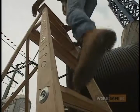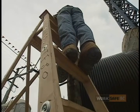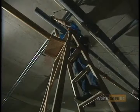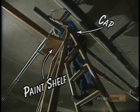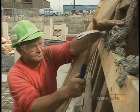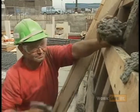Never stand on or above the top two rungs or steps of any ladder, or stand on the cap or the paint shelf of a stepladder. And never walk a stepladder or jump a straight ladder.